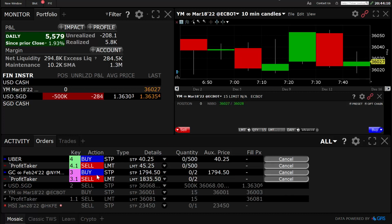And then also I have gold. GC is gold, February contract. A buy stop at 17.94 and a sell limit at 18.35. That's $40. That's 400 ticks. Again, I'm keeping it really super conservative. It probably will go more than that. It'll probably go 50, 60, 70, 80. But gold can be very volatile, and I don't want to take a risk while I'm doing these videos. So I'm just going to go for real conservative $40, which is 400 ticks on gold. Gold is worth $10 a tick, so it's a lot.